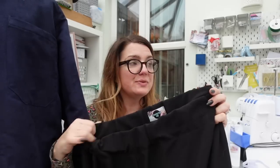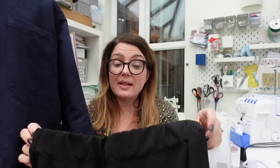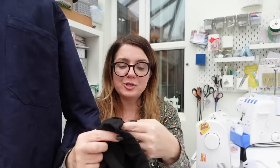These obviously need to go in the wash, they're a bit creased, I've worn them, but yeah, a really simple staple. And as I said, the great thing about this pattern is none of the size lines, the cutout lines on the pattern, overlap each other. So if I do slim down in weight, and I am actually going to Slimming World tomorrow, starting my journey again, I will hopefully size down in my next pair that I make, and it will just be as simple as cutting out the next size on the pattern.